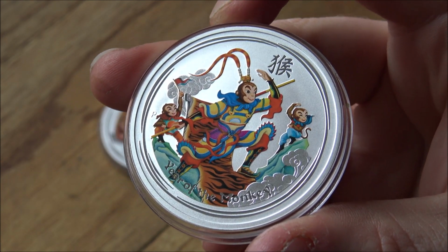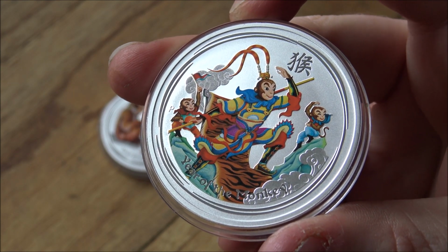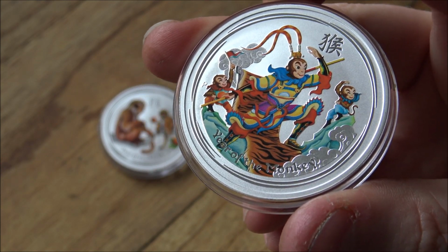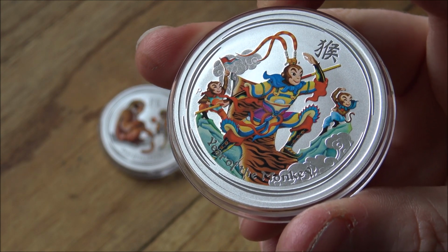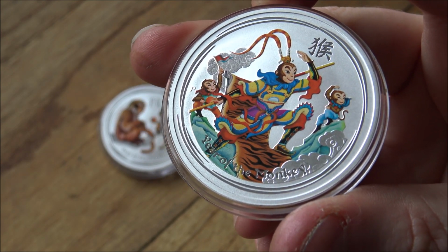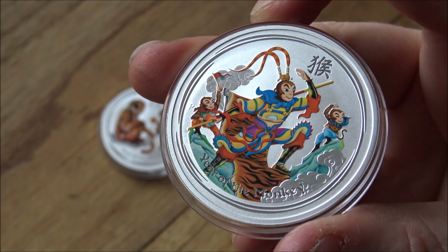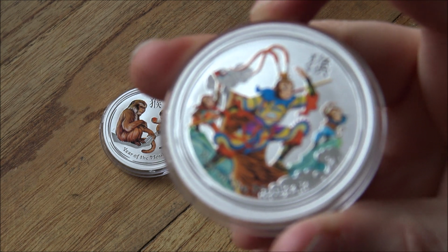Now, the Monkey King itself is meant to be Sun Wukong, in the Chinese novel Journey to the West. He is bold, daring, mischievous, and rebellious, and Journey to the West is based on the monk Xuanzang's journey to India to retrieve Buddhist scriptures, and follows the adventures, conflicts, and triumphs that he, the Monkey King, and other pilgrims have. And I think that's really cool.